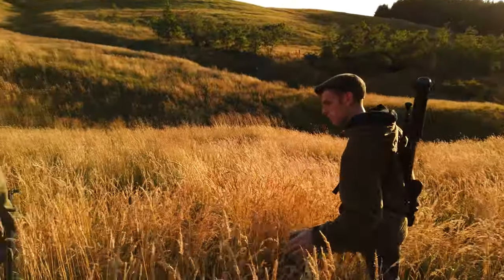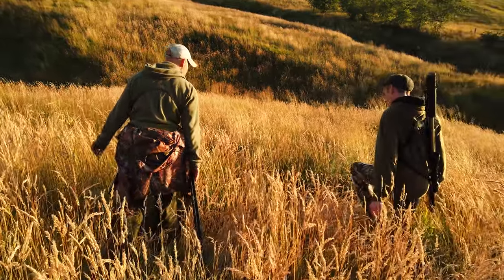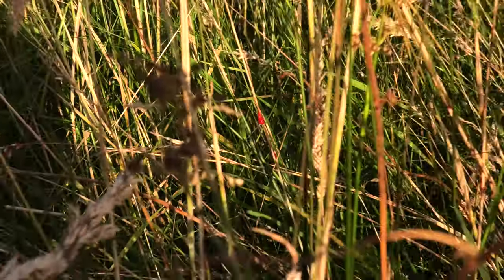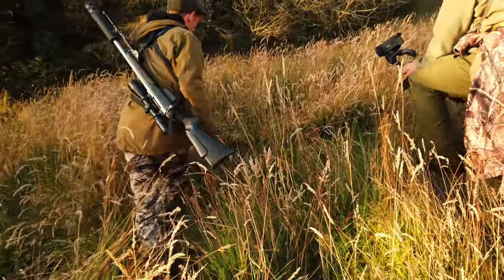But with a careful scouring of the area and working towards the visual tree line that acted as a rough landmark, we spotted blood. A critical sign for a hit and a powerful aid to guide us a few more feet to the animal itself.